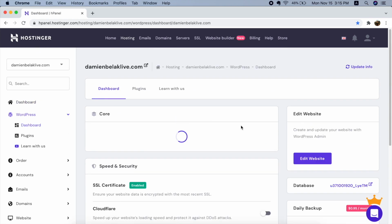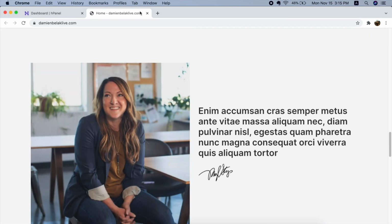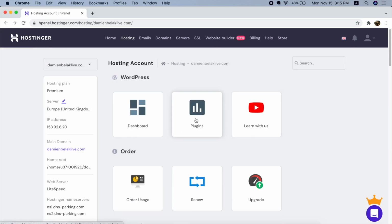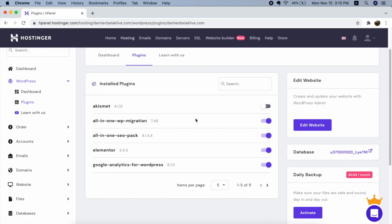Okay, so I can click on my domain to see how my website looks. Okay, so for example, this is the template that I used. So let's go back. You can activate and add multiple plugins with your WordPress account and Hostinger. So for example, Elementor, like this. So this is an awesome website builder. Again, drag and drop. Google Analytics, SEO, and there's so much more options.